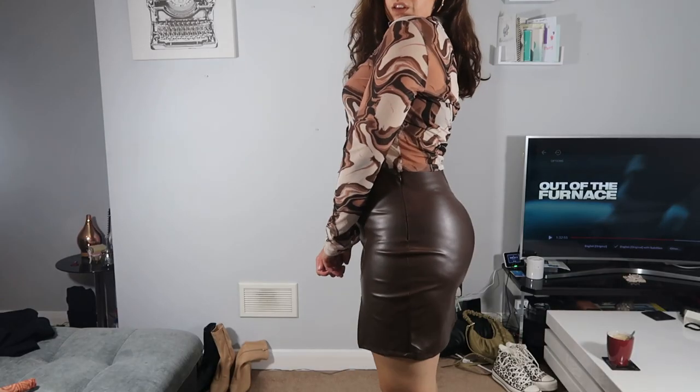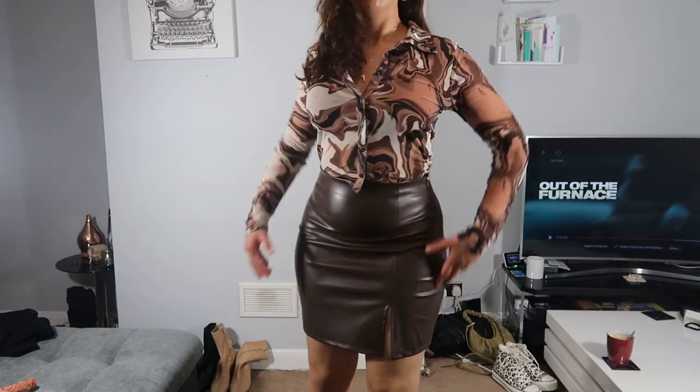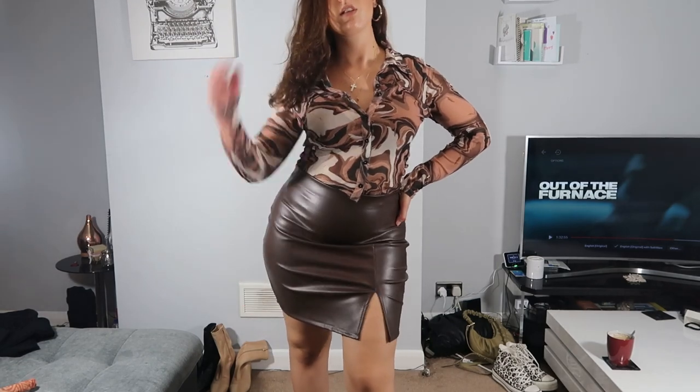And the 12 was okay, but at the back, for us curvy girls, if you wear something short, if you wear a short skirt with your bum, it will become even shorter. So I thought I should get a bigger size, so the length will be better.